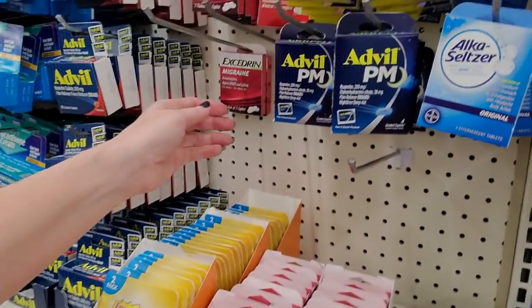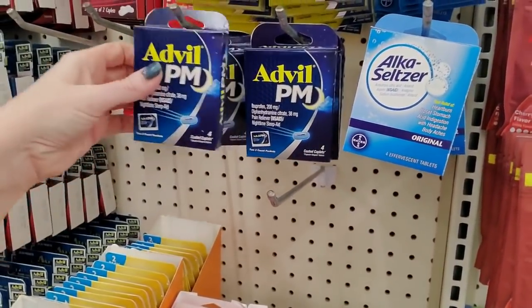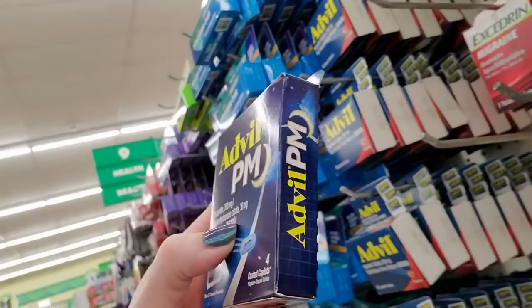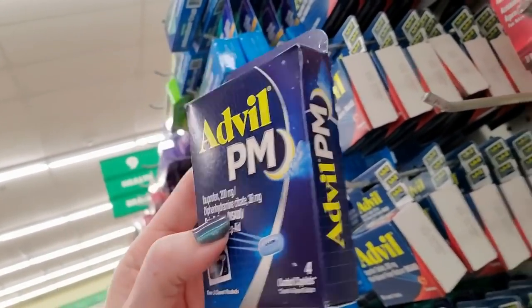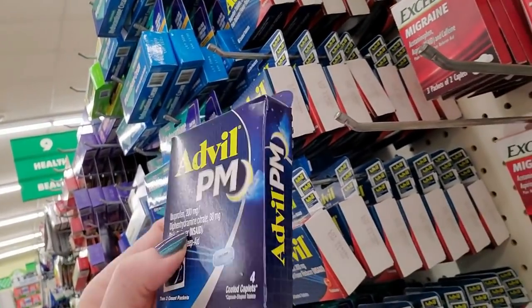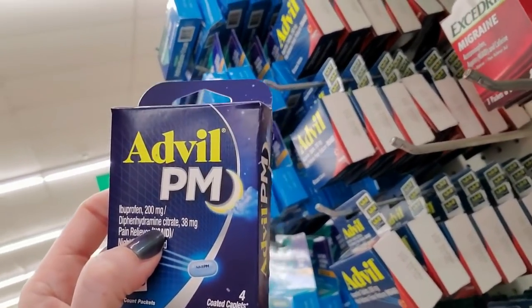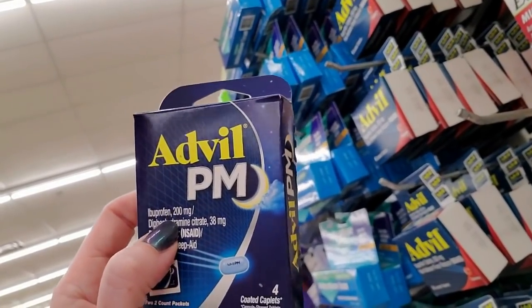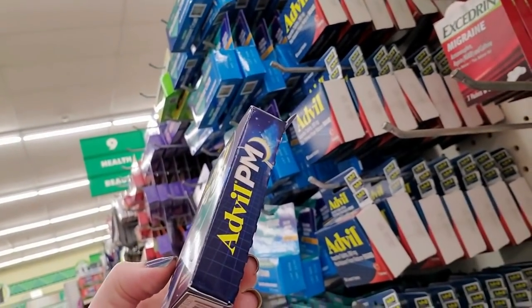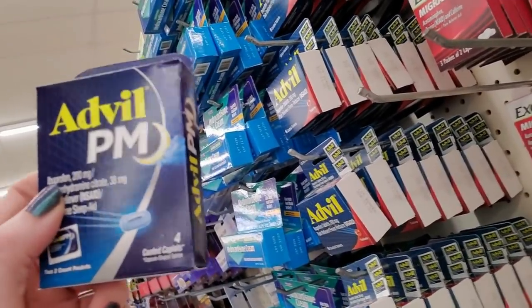Oh, you can also get brand name Advil PM. Now, whenever you see PM on a box, it usually means that there's diphenhydramine in there, which is generic Benadryl. Benadryl is an antihistamine, but they put it in here because it makes people sleepy. And then you have the standard dose of ibuprofen, 200 milligrams per caplet. Now you're going to take 2, which is going to be 400 milligrams total.